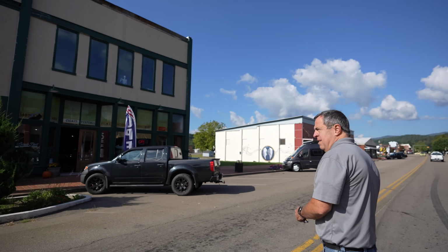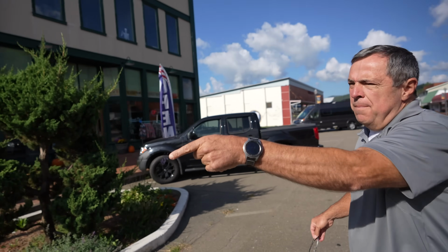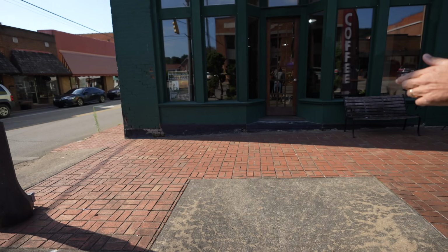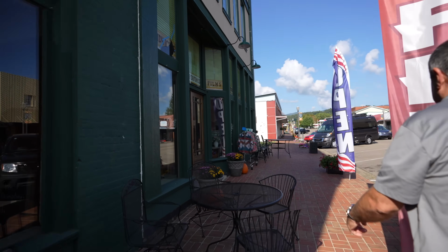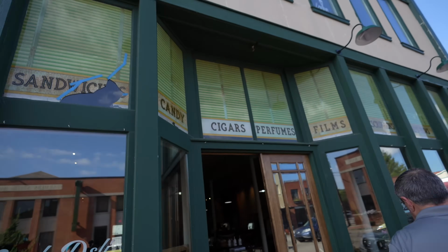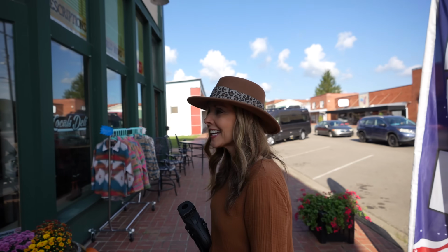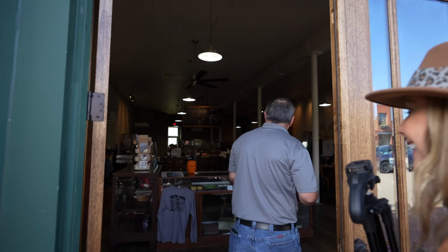Tim, there was a downstairs over here, wasn't there? Yes, sir. There was a downstairs on the left-hand side. You had to go down 2 steps, turn right here, and go down the steps to the barber shop. Then it later became a clothing store downstairs. Right around the steps. I just love the storefront here. The old sandwiches, candy, cigars, perfumes, films. Oh, look, they have jackets, Mike. Oh no. Shirts that are jackets. He cracks up at that term. Jackets. Jacket.